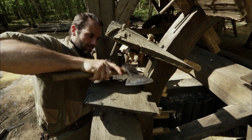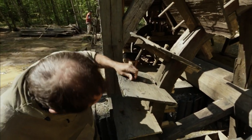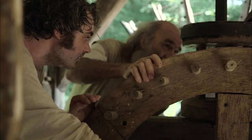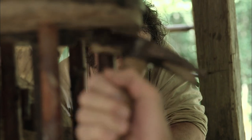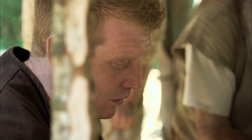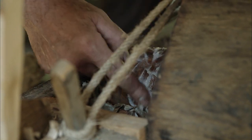Two years of painstaking research and building could be in vain if the problems can't be remedied. But Peter and Tom are hopeful that some simple modifications and liberal application of lubricating pig fat will solve the teething problems and get the mill working properly.